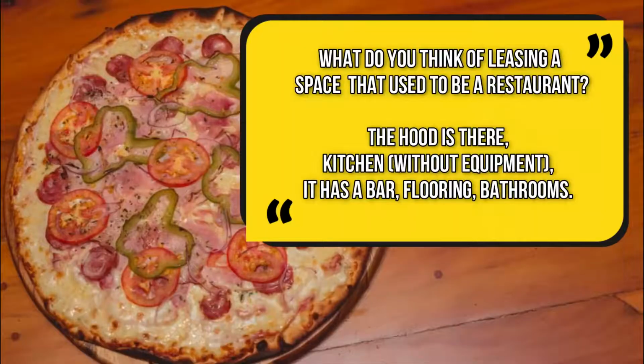And today I get to answer Khalid's question. He's asking me about my thoughts on a space they're about to lease that used to be a restaurant. The hood is there. The kitchen has no equipment. And it has a bar, flooring, and bathrooms.